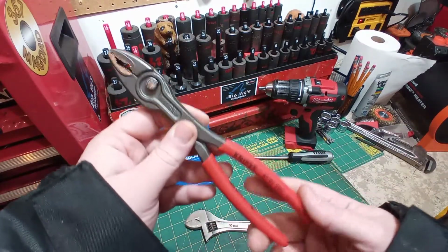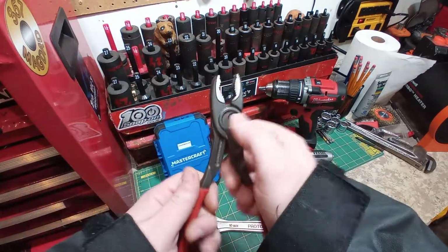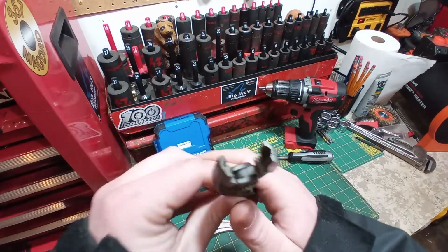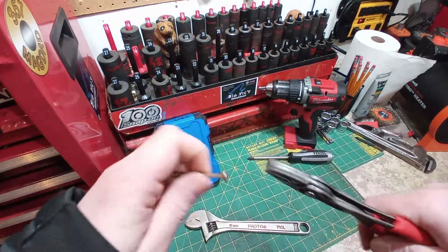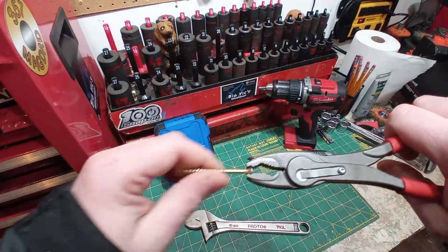as Doc from Last Best Tools said, pliers of the decade. These are the Knipex Twin Grips. They have the vampire engineer style grabbing jaws at the top for being able to grab screw heads like so.